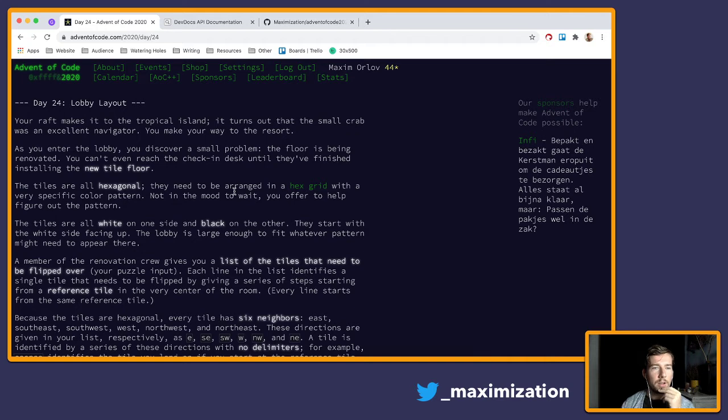Today's puzzle is about lobby layout. Your raft makes it to the tropical island. It turns out that the small crab was an excellent navigator. You make your way to the resort. As you enter the lobby, ooh, we finally made it to the resort. That's awesome. As you enter the lobby, you discover a small problem. The floor is being renovated. You can't even reach the check-in desk until they finish installing the new tile floor.